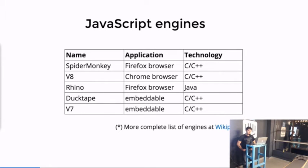And there are tons of JavaScript engines. A JavaScript engine is a program that implements the language. In this table are just a few, maybe the most known ones. SpiderMonkey was the original engine in Firefox, which was then replaced by Rhino, I think. V8 was created at Google, and it's in the Chrome browser. And there are a bunch of others, so I didn't list them all. There are many, many of them. And ours, which is called V7, is also listed here, the last one.